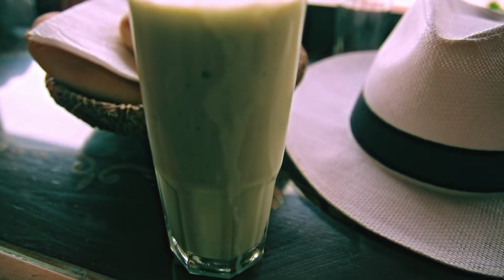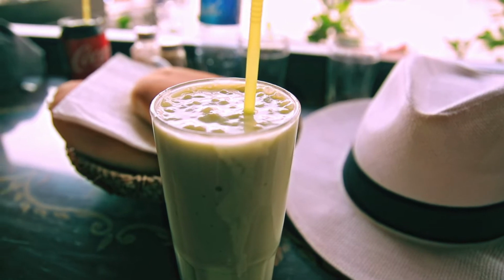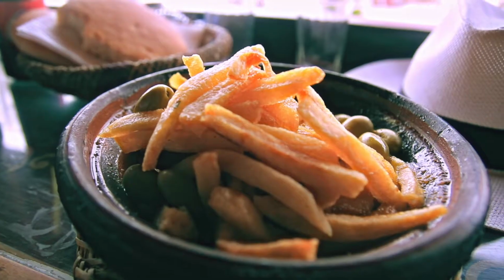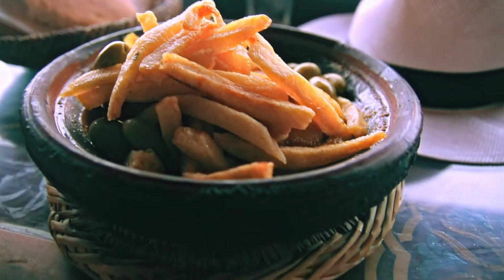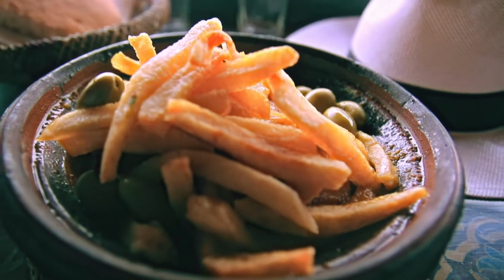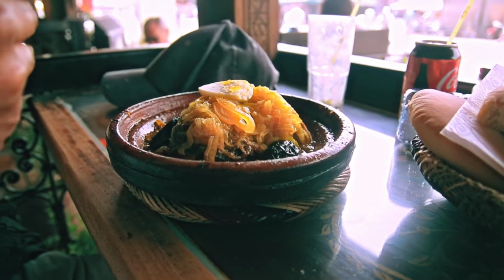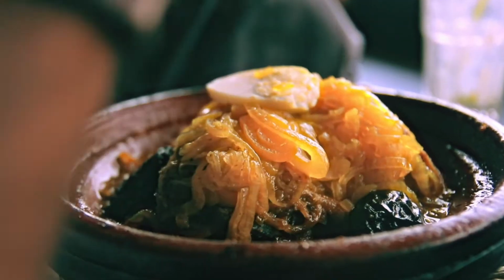Hey guys, so here's my avocado shake with milk. This is my favorite. So here's our food. Mine is tagine chicken with fries, and my baby's having beef, lamb tagine. Lamb.